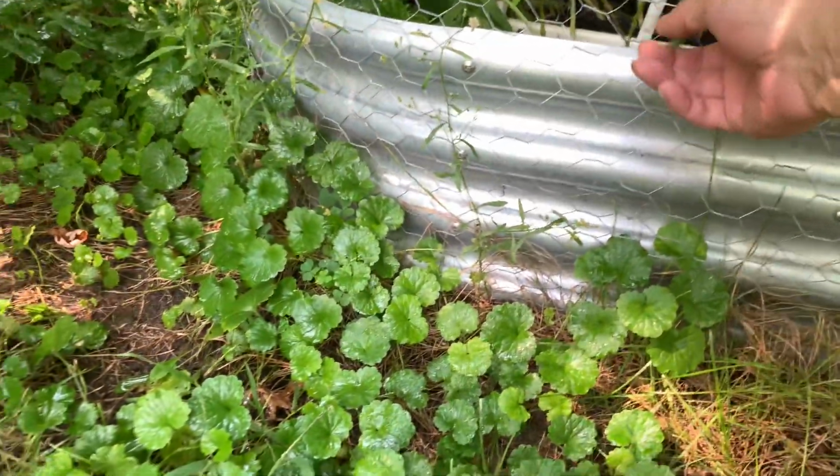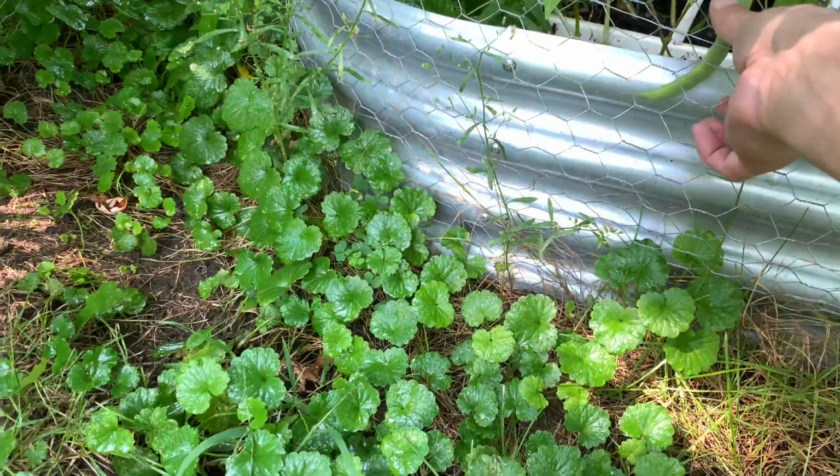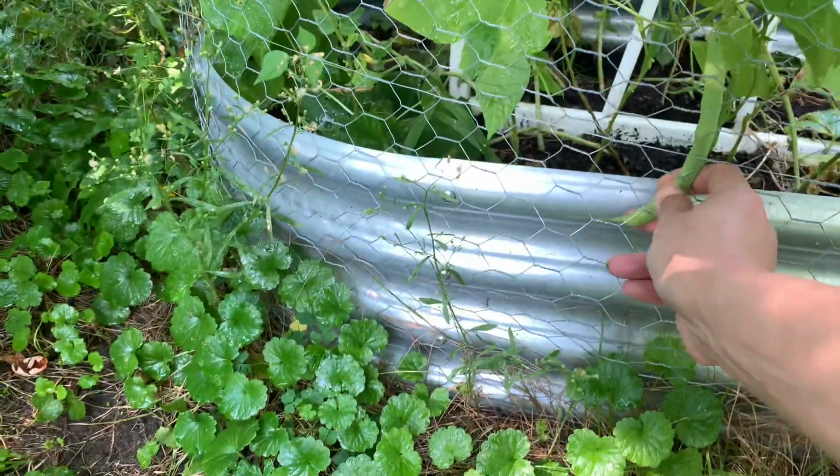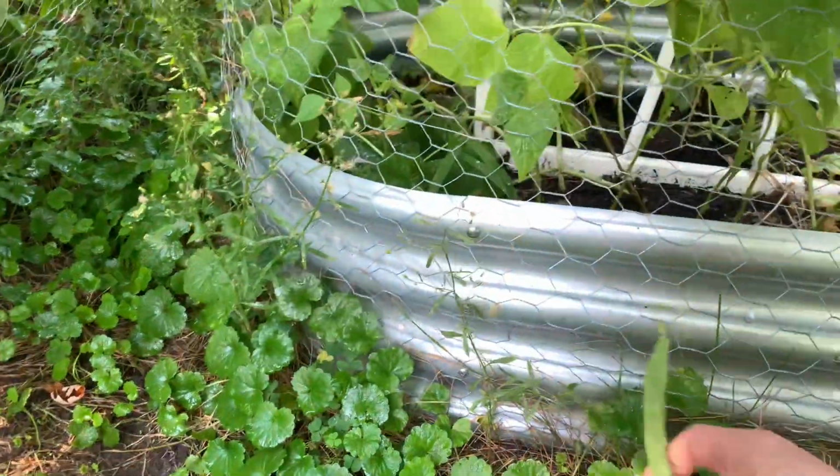Looks like I missed one this morning. We got another one down here we can probably just pick. See if we can get through the fence here. We'll feed it through the bottom. All right, got ourselves another bean at least.